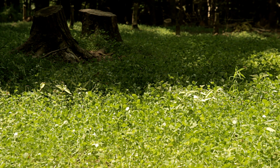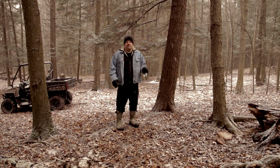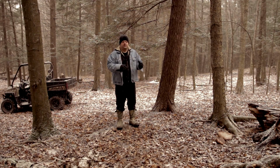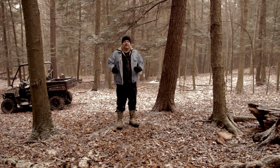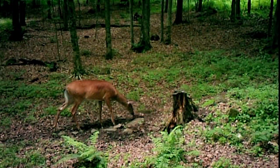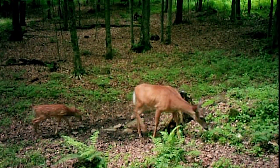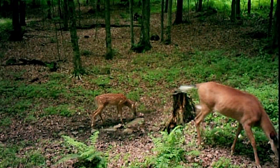it's a great spot for me to have a little mineral site. I've had one here for the last couple years. I figured I'd talk about that a little bit now to show you how I do it, what's worked for me, what hasn't, and give you an idea if you're interested in mineral sites, if you're interested in improving the habitat for deer on your property, this is one way you might want to consider doing it.